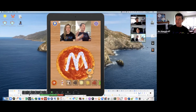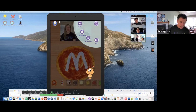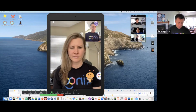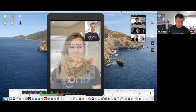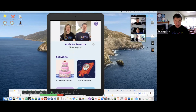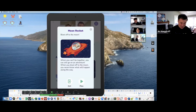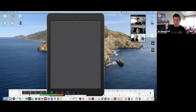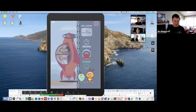So this is one very simple, open-ended activity. We'll leave this activity and go on to another one, which puts the grandparent and the grandchild together because space is really hot these days. We've got some space travel, and kids adore this because we get to go on a space ride together, and we prepare for it and then embark on it.